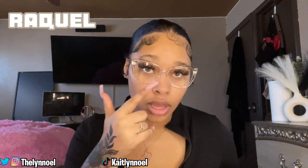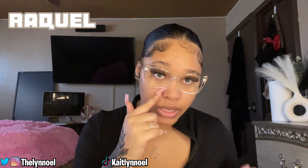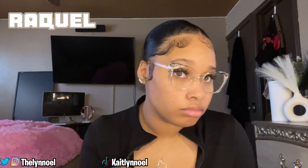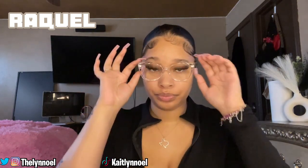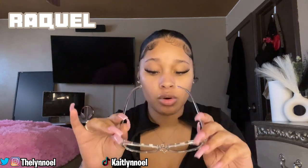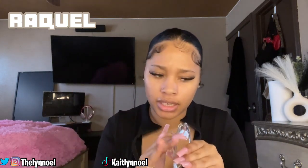So cute. I really like how it doesn't squeeze my nose right here. This will be really good for everyday wear. We could wear them anywhere. They are not tight on your ears. Sometimes I get glasses and they hurt my ears, but these don't hurt at all. They're very good quality. They're not plastic-y, and they're not too heavy. Okay, these are my last ones.